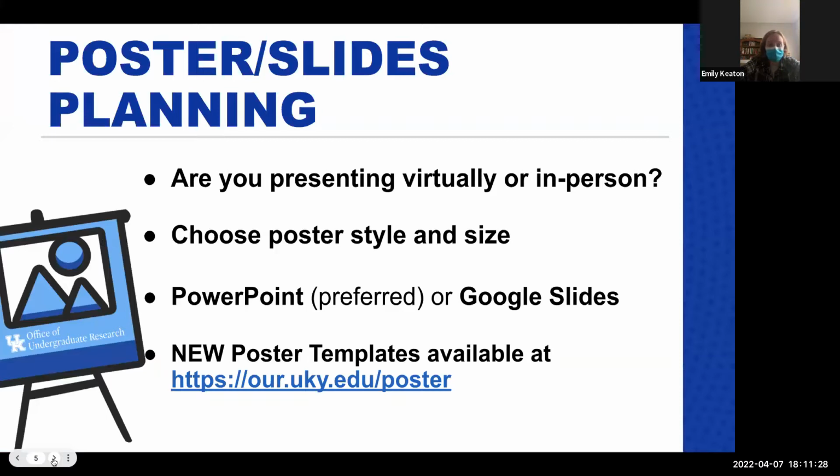Some planning to do, whether you're doing a poster presentation or an oral presentation. Are you presenting this virtually or in person is a big one now. I've done both. It'll be one of the first times that I've presented in person again when Showcase is coming up. I just did my most recent one in person. And presenting virtually is a whole other ballgame.